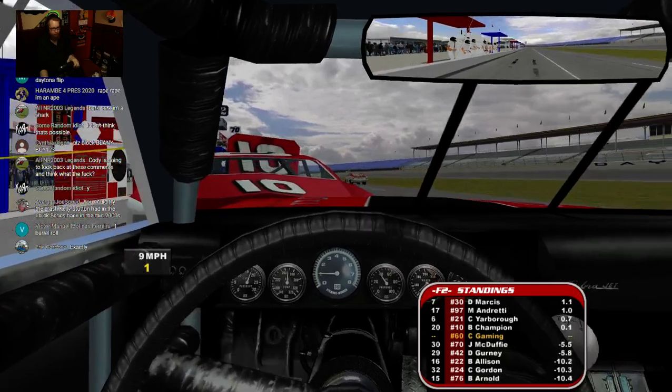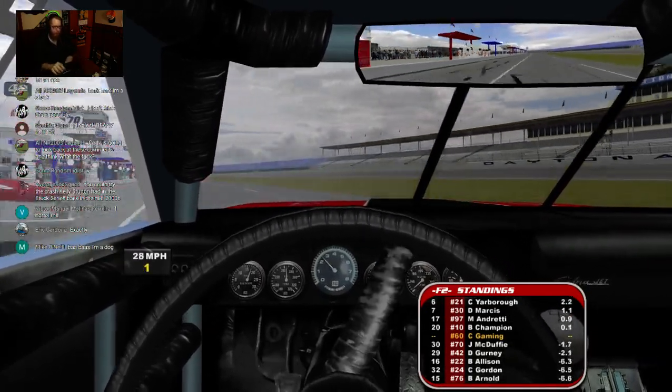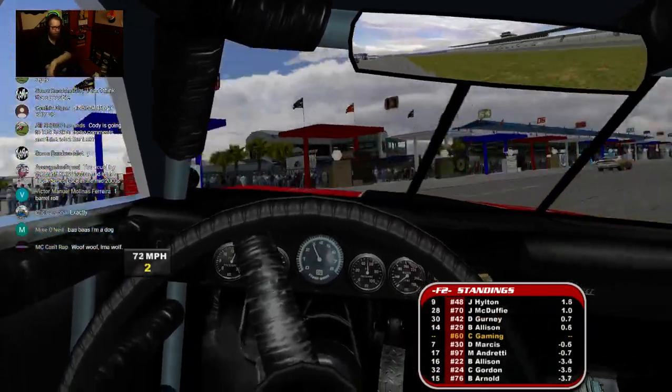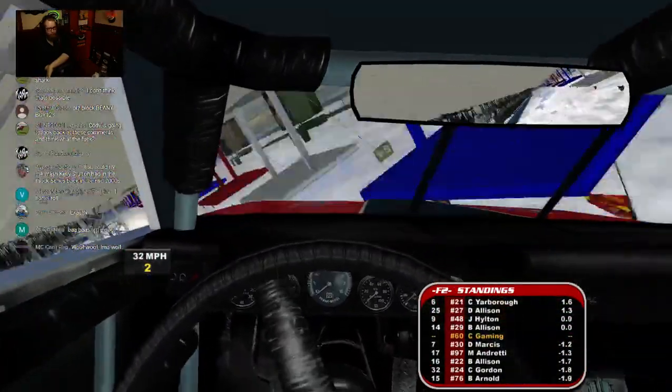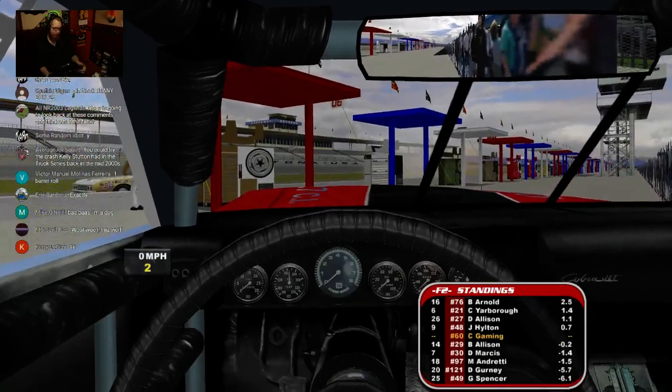Don't go over 70. Keep it under 4,500. Stupid number 10 car. You're not supposed to be in your pit. Keep it under 4,500. Watch that speed now. Keep it on 4,500 in seconds. Well, that escalated quickly.